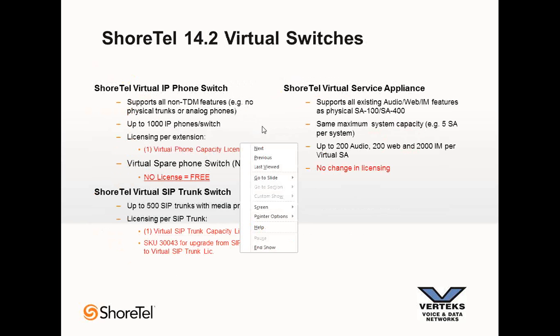So on the virtual IP phone switch, it supports all non-TDM features, so no physical trunks or analog phones, up to 1,000 IP phones per switch, and licensing per extension. The licensing applies only if you are going to use the virtual appliance as your primary switch. If you're using it as an N+1 and you have an instance where it has to fail over, licensing does not come into play. It basically gives you a 45-day window to get the physical piece fixed, and then we can roll the phones back. So again, the virtual spare phone switch has no licenses, it is free.